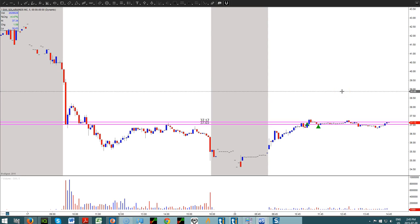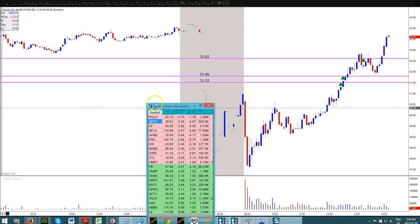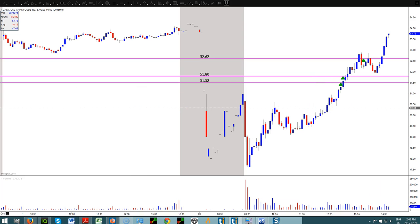And I'll just go over the last, well, let's look at Calm first. Calm was great. Now, Calm, initially I saw this. I don't think it's here anymore. No, because it's not down enough. I think this has to be down at least $4 for it to appear in this list. What I'm basically looking for are stocks that are down the most in absolute dollars. And at one point, this was definitely on the list.